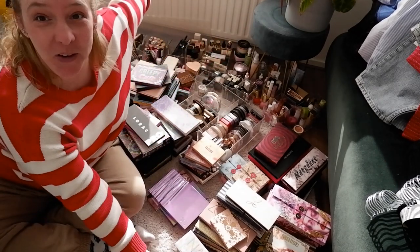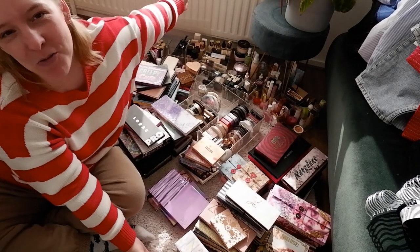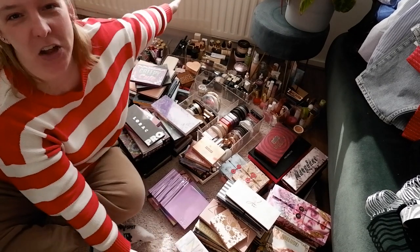Today we are going to be reorganizing this, the remainder of my makeup collection after a declutter.